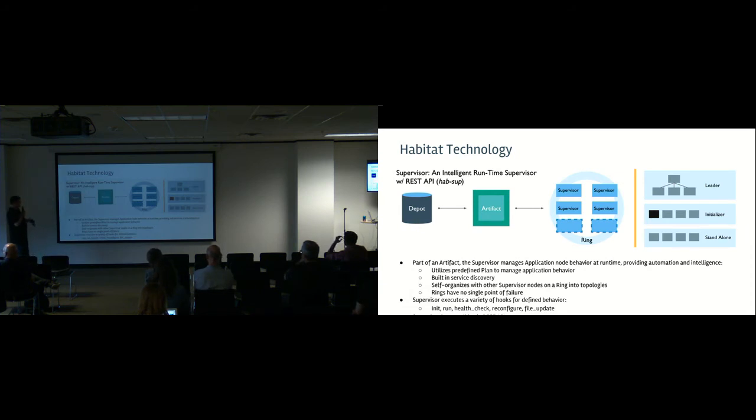So the supervisor can execute a variety of hooks when certain things happen. As an example, when Matt injected configuration parameters, the supervisor said, oh, there's a new configuration parameter. I need to reconfigure this artifact and then maybe reinitialize it, rerun it, whatever the reconfigure step is for that particular application.